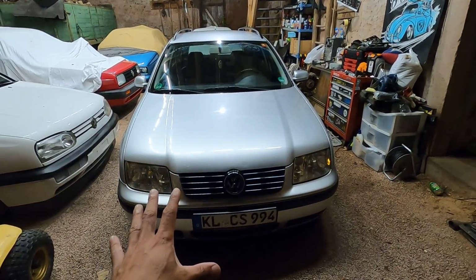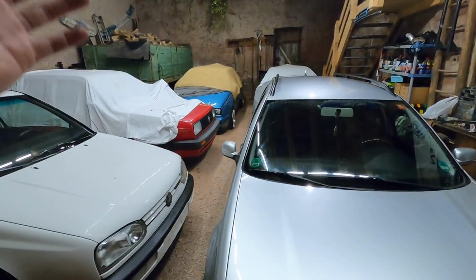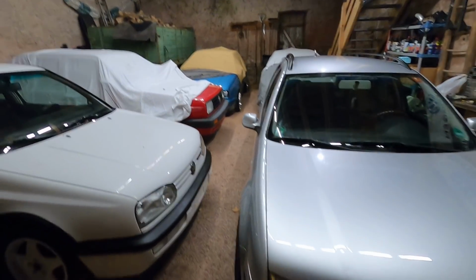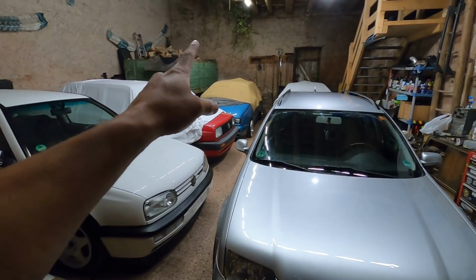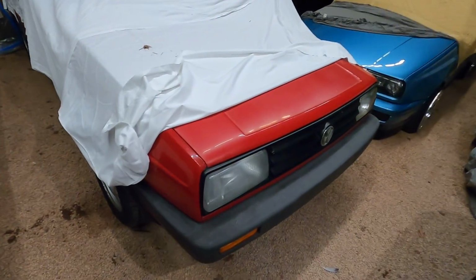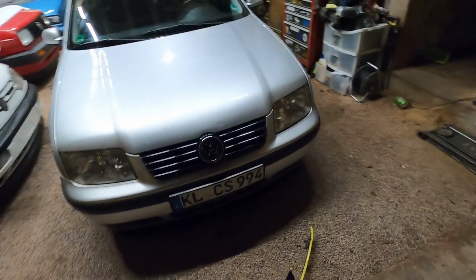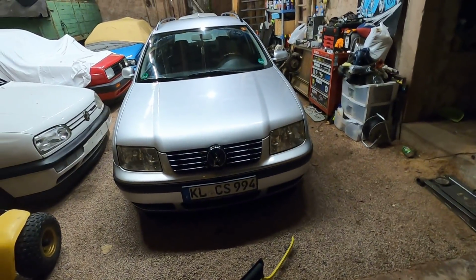The Mark IV Jetta front end looks so good, but obviously so does the Mark II, and the Mark III is my favorite. But it's kind of cool to see all of them together. Mark II Jetta front end, Mark III Jetta front end, and Mark IV Jetta front end. So comments down below, which one is your favorite? You're taking the good old boxy Mark II, the boxy but a little bit more round Mark III, or the big old Mark IV, which got much wider than the Mark III, but again, that front end is still so good. Hope you guys enjoyed today's video.